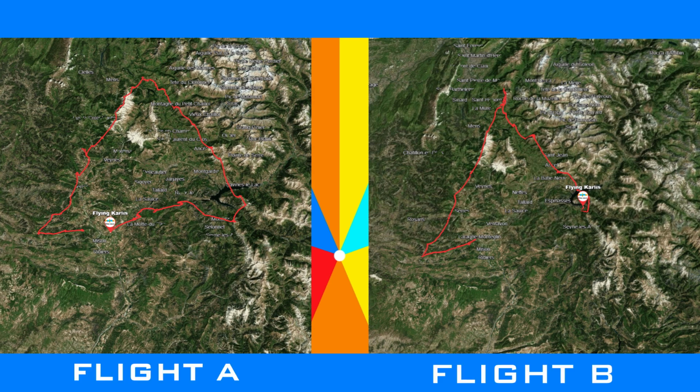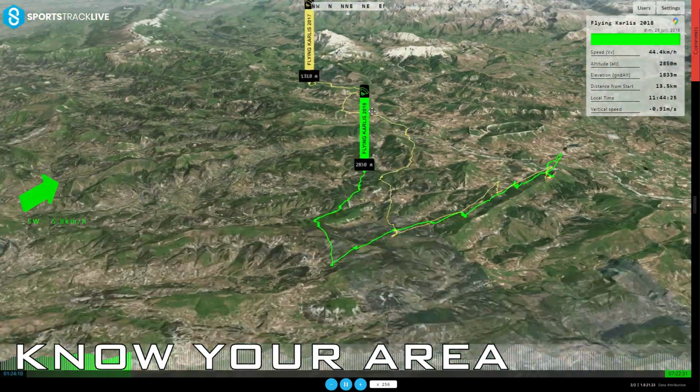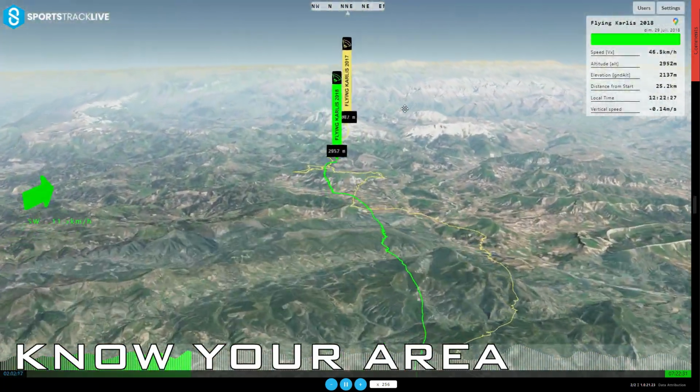To give you an example, have a look at these two flights. Flight A was done my first time flying from Schaber. Flight B was done about a year later. There's a clear difference between the two flights. The transitions are smoother, thermaling is more efficient, and you can tell that I actually know what I'm doing and where I'm going just by looking at the track log.